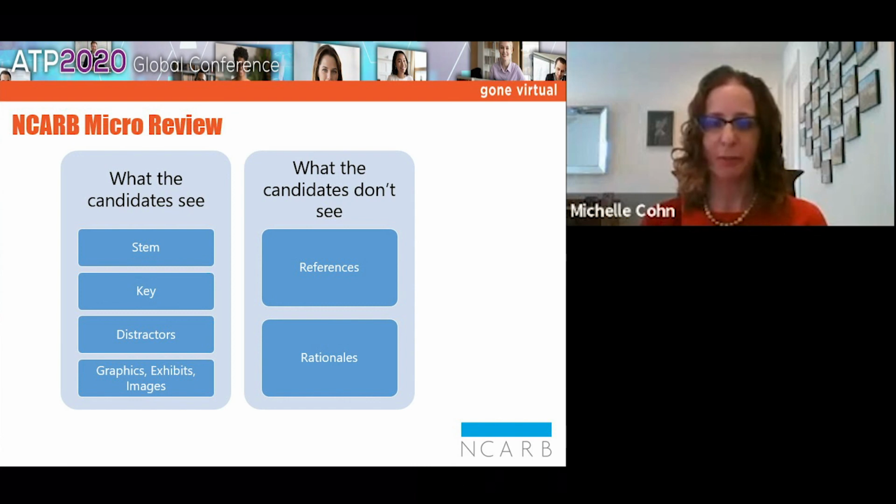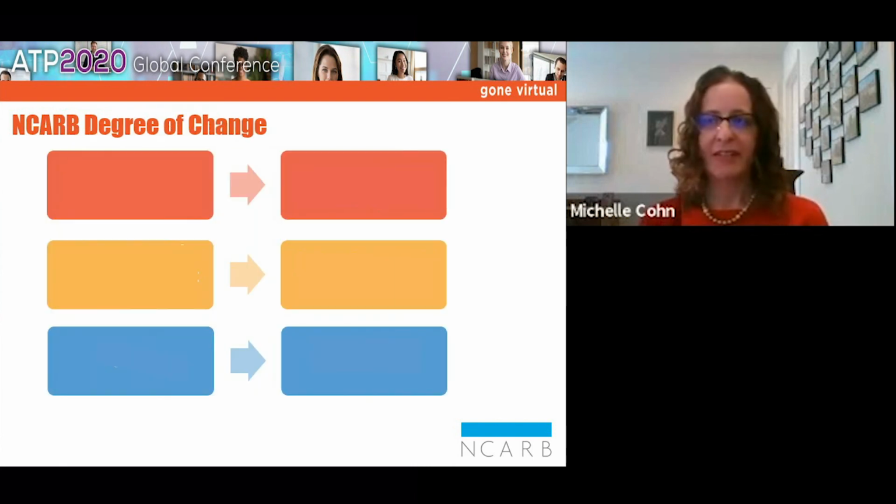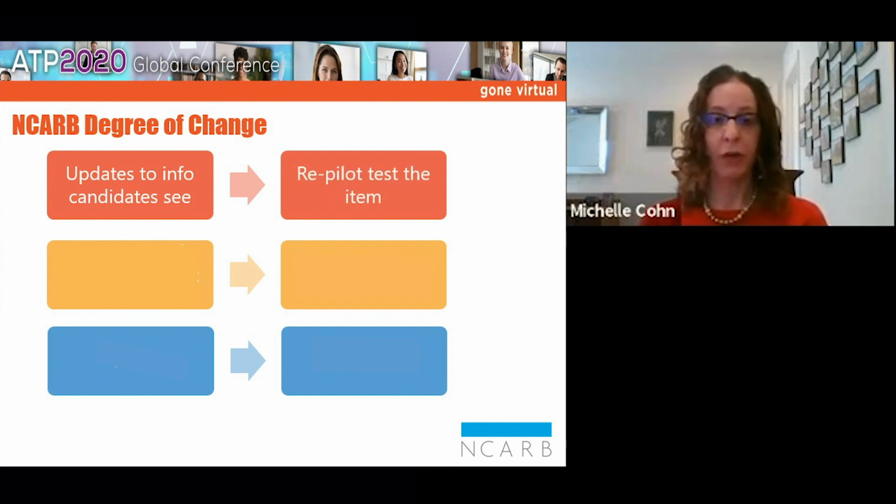And lastly, I want to highlight the degree of change decisions that we made as part of this. We agreed that any item where we edited information that the candidates would see would definitely need to be re-pilot tested. However, updates to information that candidates did not see, we could maintain the current status of that particular item, whether pre-test or operational.